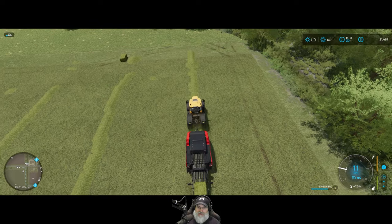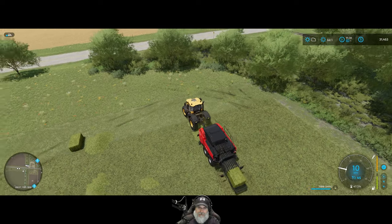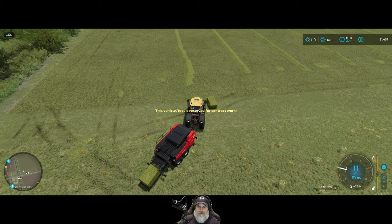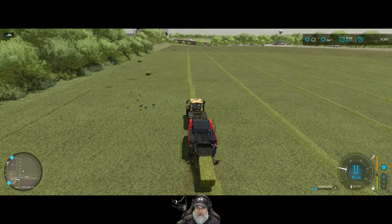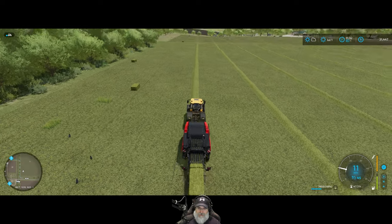I like these square balers so much better because you just go. You don't have to stop. You just go. We're going to own one someday ourselves. They're pretty expensive and all the other equipment that goes along with them, but it'll happen. That's the other thing that's going to happen before the series is over. So we're going to have a square baling setup.